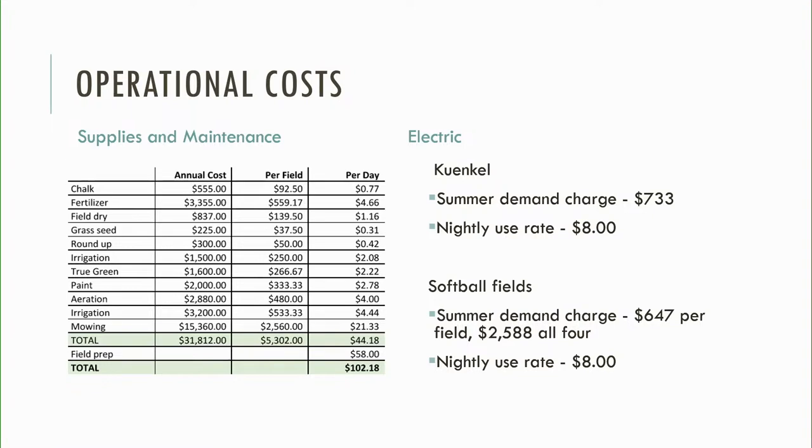So this I'm going to struggle with, but I'm going to do my best to explain it. The use of the fields is a little bit more complicated because to use the fields, the customer must pay a demand charge, which is an additional fee for large utility users to maintain the constant supply of electricity. When you factor in the demand charge for Kunkel Field specifically, that would be $733 a month. And that does not include the fees or just the rate charges. So if they're turning on the lights at all, that's what it's going to cost for that month. And then in addition to that, you have the use fees as well.